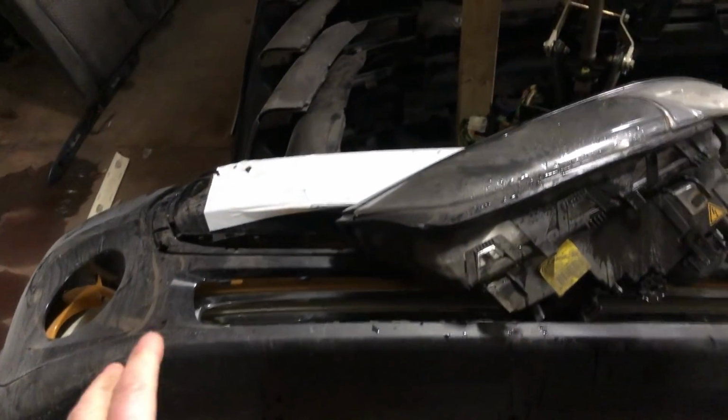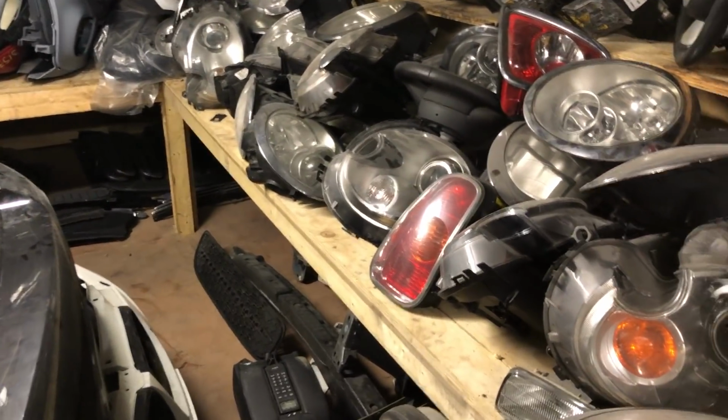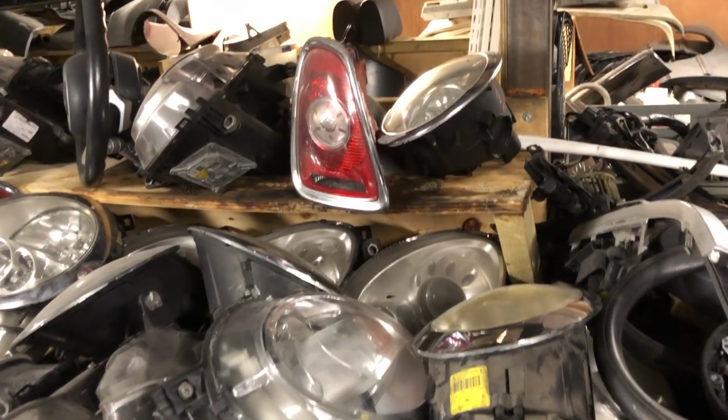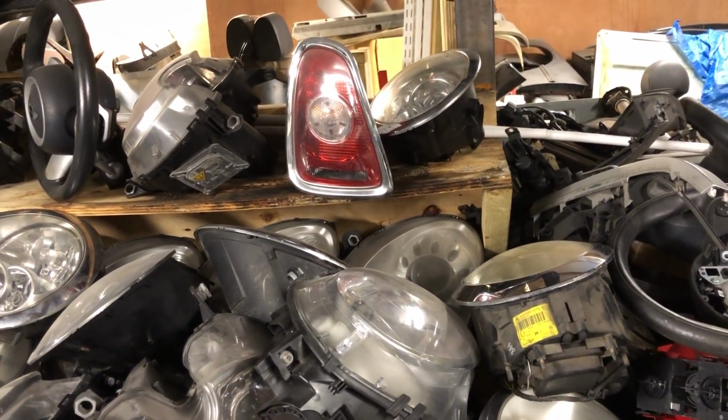But he's got absolutely tons of these bumpers. So if you are doing a Mini and you do need one, then definitely give them a call. Tyler's at the moment going through all the bumpers, trying to find me a brand new grille for the little black Mini that we've done on the channel. But I'm going to cut it short here, and then I'll have a good walk around the yard and show you what other stuff they've got and what sort of stuff they do.